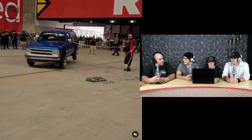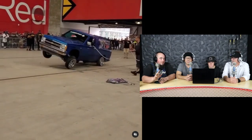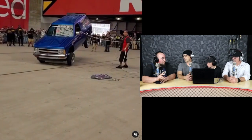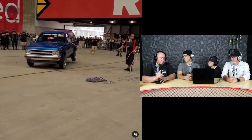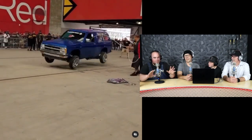But when I go to a car show, and this is probably surprising to a lot of people, there's two types of cars I like to look at. One is rat rods, right? Because everyone is different, right? Everyone has their own, different things here, different things there.